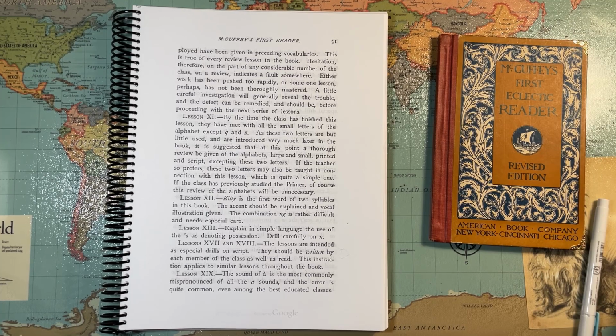The combination NG is rather difficult and needs especial care. Lesson 8. Explain in simple language the use of the apostrophe S as denoting possession. Drill carefully on N. Lessons 17 and 18. The lessons are intended as special drills on script. They should be written by each member of the class as well as read. This instruction applies to similar lessons throughout the book.